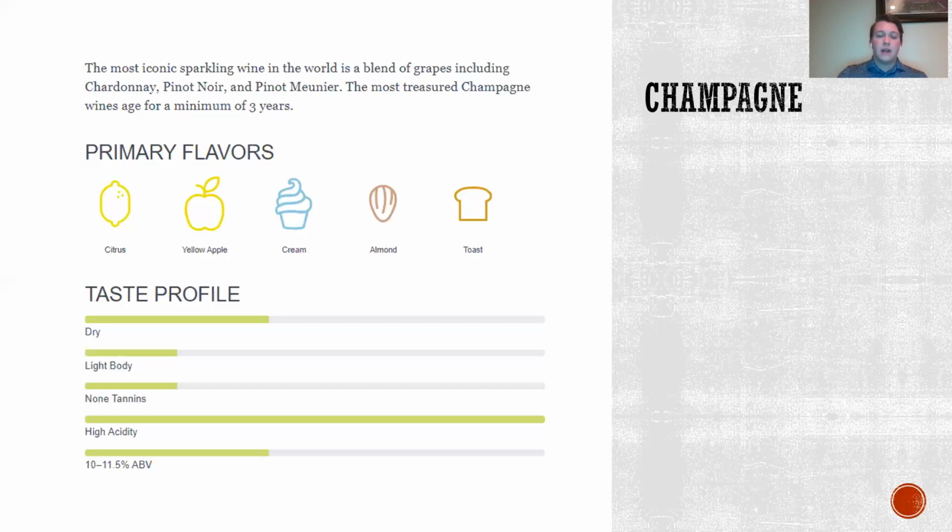But of course, the dryness is going to change a little bit based on what type of style they're looking for. If they're looking for something a little bit sweeter, or if they're looking for a brut. Body, to me, when you're talking about champagne, has a little bit more of the heavier bodies, just because again you're getting those yeasty, bready notes and tones, and very, very high acidity.